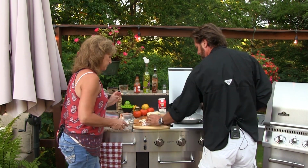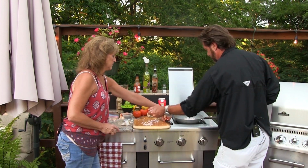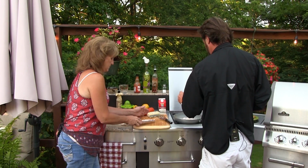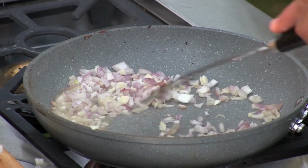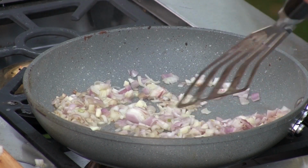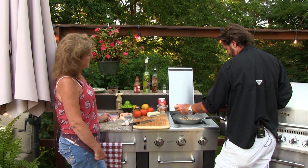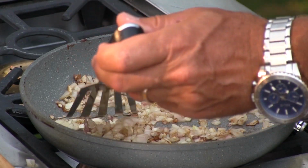Now the shallot and garlic. We did 2 large shallots and 3 cloves, because we like our garlic. Do you smell that? Smells good. Again, you don't want to burn your garlic because it gets bitter. Now we're just going to get that nice translucent. You know when it's done.